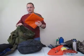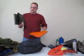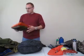Oh, and also in that pack, I had 2 emergency space pockets. One OD, it's kind of got some use out of it, and a brand new orange one.